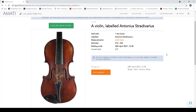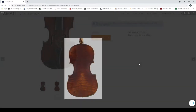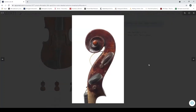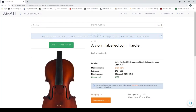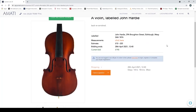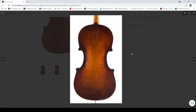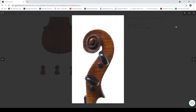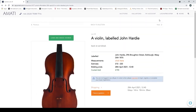A violin labelled Antonius Stradivarius. It's fairly standard. A violin labelled John Hardy. It's rather upright f-holes. Okay. 190 bid on that so far.